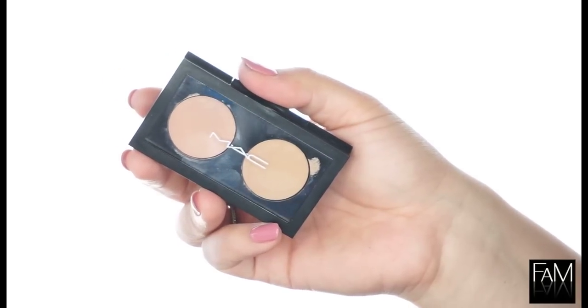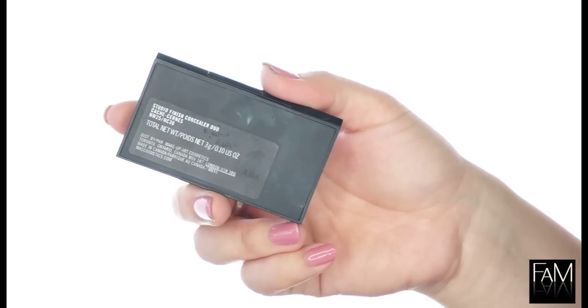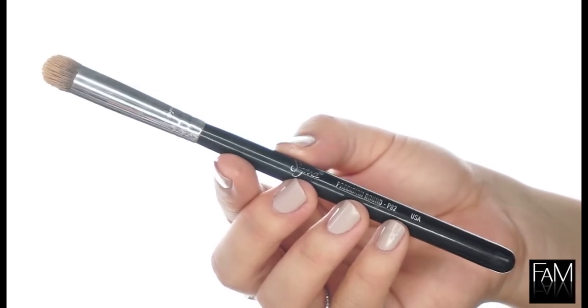Of course, because I have some blemishes and some redness, I cover that with my concealer here onto the nose and here where I have some scars from previous pimples. And I blend the product with my beauty blender.